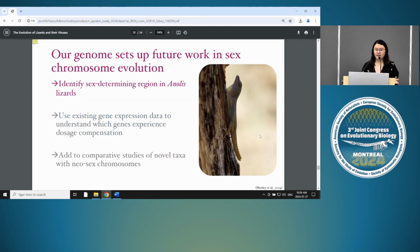And our genome does set up future work in sex chromosome evolution, such as Megan's work, which identifies the sex-determining region in Anolis lizards, which we obviously do want to find out about. We also want to use existing gene expression data in the future to understand which genes are experiencing dosage compensation, because dosage compensation can also impact the rate at which sex chromosomes are evolving and diverging from each other.